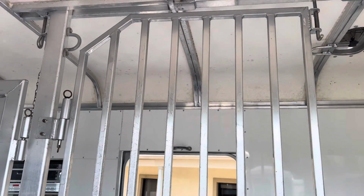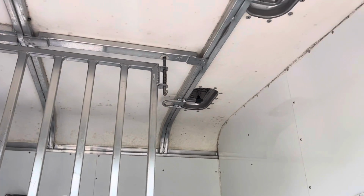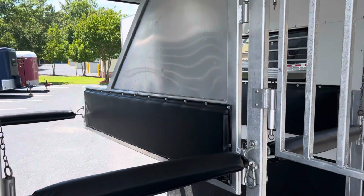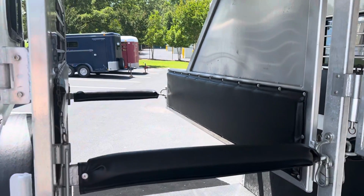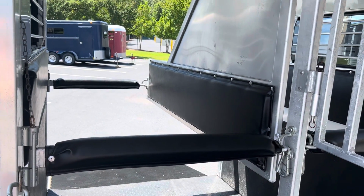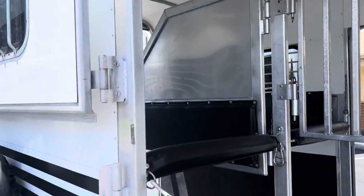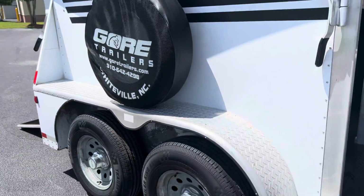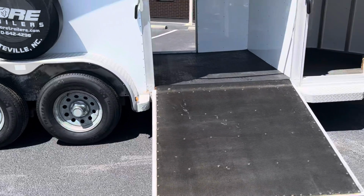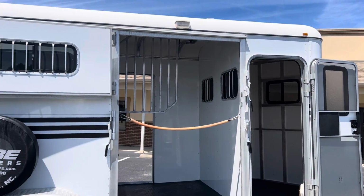We have the addition of a bar style head divider, 2 pop-up roof vents, a padded removable body divider, padded wall, and padded breast and butt bars. If you're not familiar with Gore trailers, they are a galvanized steel chassis. So that is the base of the trailer only, galvanized steel chassis with aluminum frame and aluminum skin.